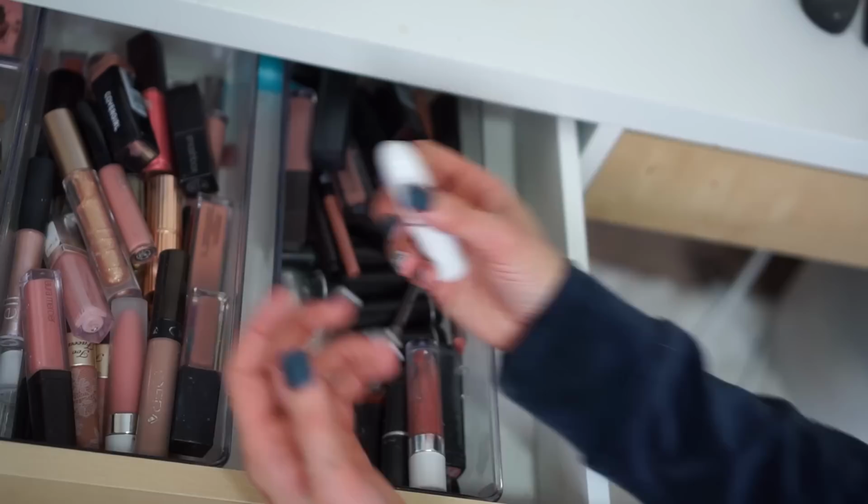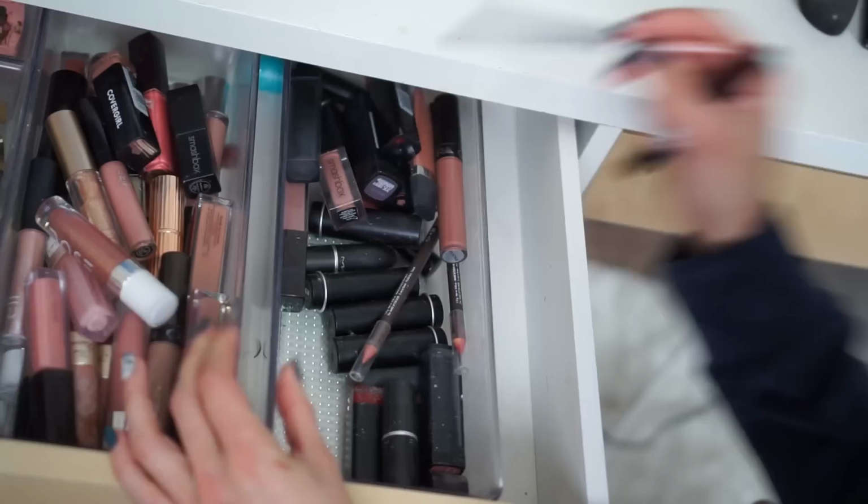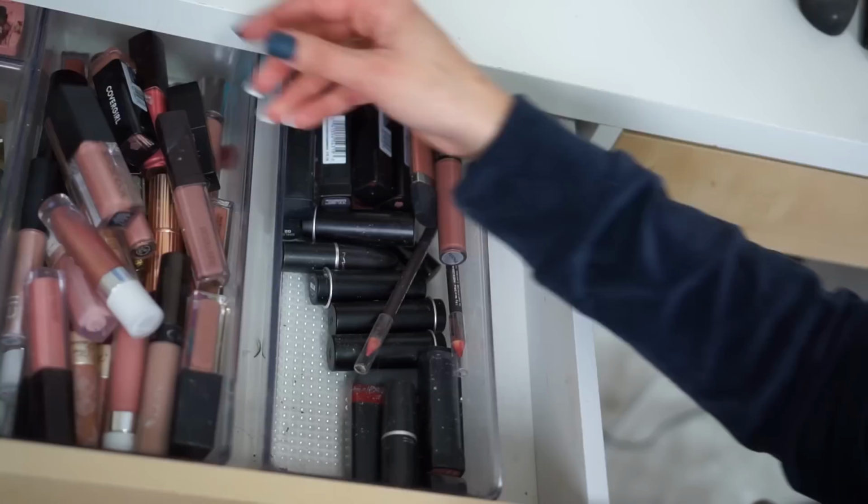Jazzy from Dose of Colors. Ooh, these from CoverGirl are really good. Exhibitionist lip liner in the nude, keeping. What is this? Ooh, I like this. This is Bare Blush from Laura, keeping. Oh yeah, that's a nice one. Fair Game from Smashbox. Hue from MAC.